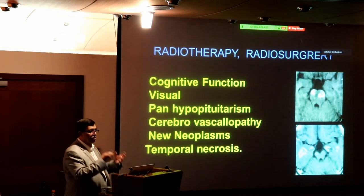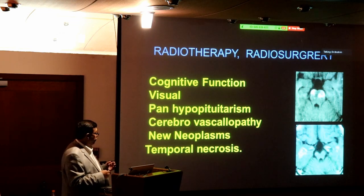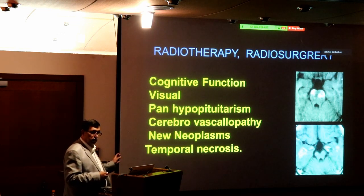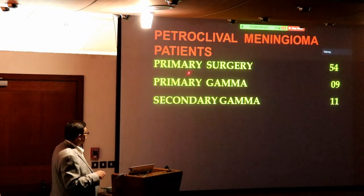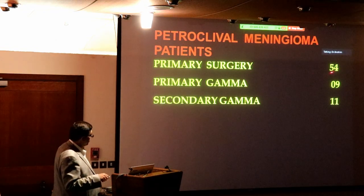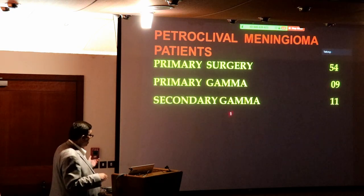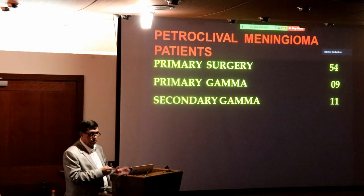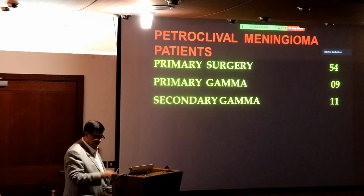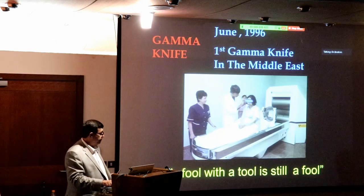Radiation is a good tool. It's adjuvant to treatment. We want it, we will use it, but not in the sense of using it for everything because I'm a mediocre surgeon and I cannot operate on these cases. Mediocre surgeons are in abundance. So, within the period that we did primary surgery for 54, I treated 9 cases with gamma knife, cases that recurred after surgery. So gamma knife or radiation has a place, but not every case for radiation. This is what I'm against. This is abuse of the facility.